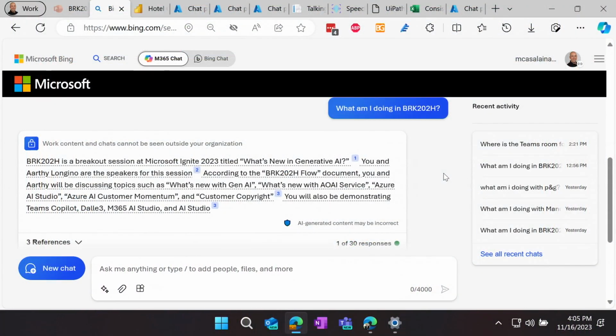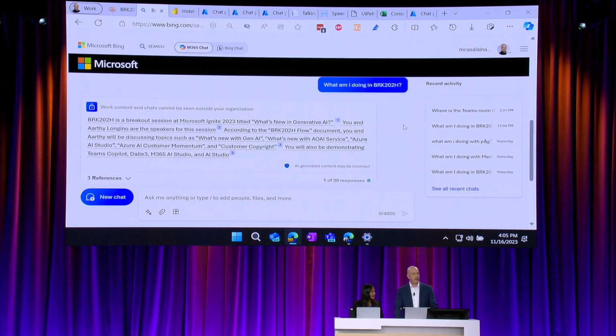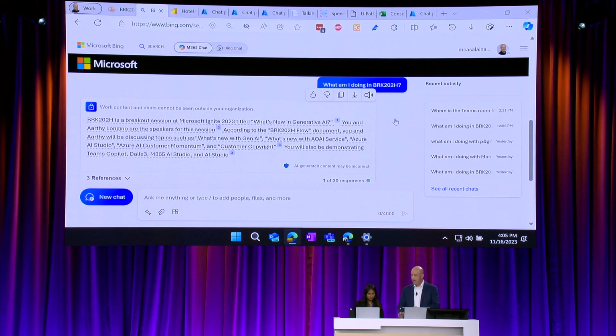M365 Copilot. Behind the scenes, this is in fact GPT, but it's grounded to all of this data: my emails, my Teams messages, recorded meetings, and documents. So I ask it here, what am I doing in this session, BRK202H? And it tells me all about it, what it's called, the fact that Aarthy and I are doing it together, and all of these things.